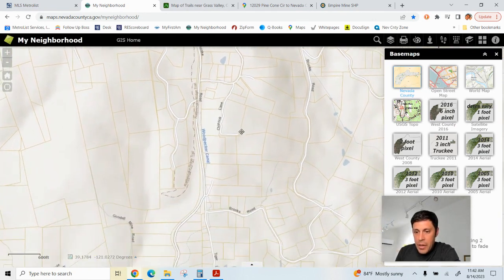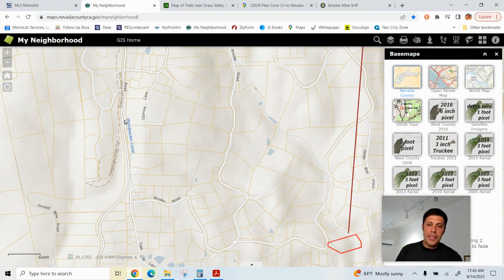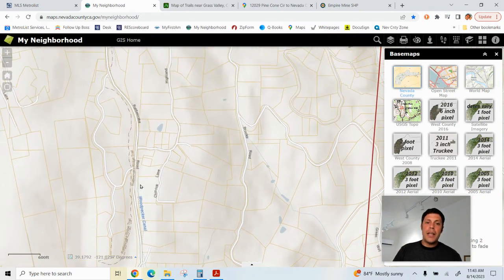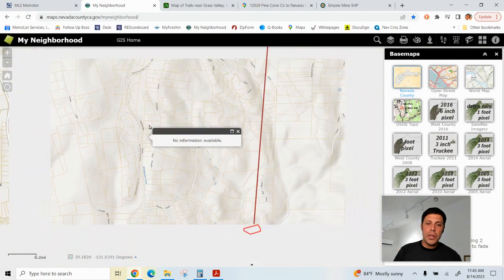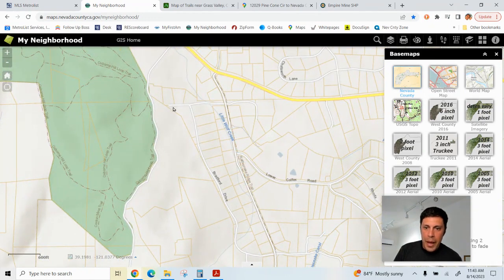So basically, if you were to leave your house, you could ride your bike or run up Brooks Road and then to Tiger Lily, which ties into Rattlesnake, hop on the trail, and you can take this trail all the way to Empire Mine State Park. So it's a couple miles to Empire Mine. There's a road right through here. You can actually tie in right here. I think there's another access point right through here, which they won't show on a map, but I'm pretty sure you can access right there. I didn't say that, but I just did.